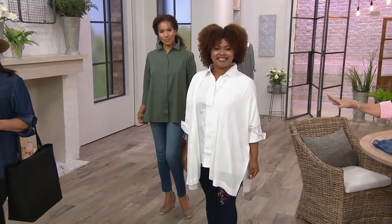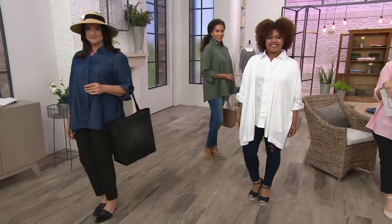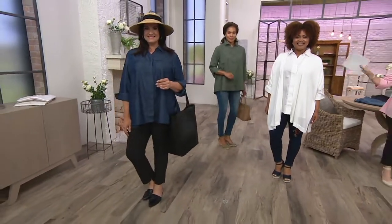What a great outfit to wear around. And, you know, you go into a restaurant, it's a little bit chilly. It's chilly in this studio right now. That is just what you need.